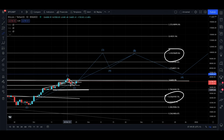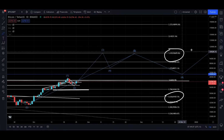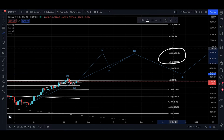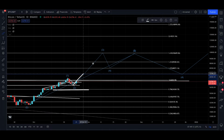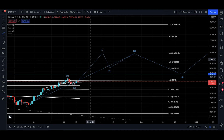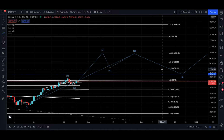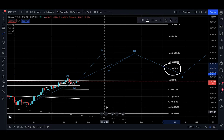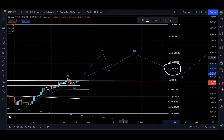So I'm just combining the Elliott wave and the Fibonacci. Okay, if you look in my previous videos, I've talked a lot about the Fibonacci retracements. Now I'm just combining the two. So this could be your third wave. The fourth wave could take you to this level, 1.272. Do you see that? I'm just combining the level of support and resistances using the fibs.